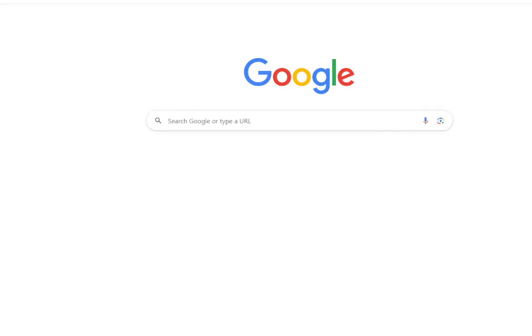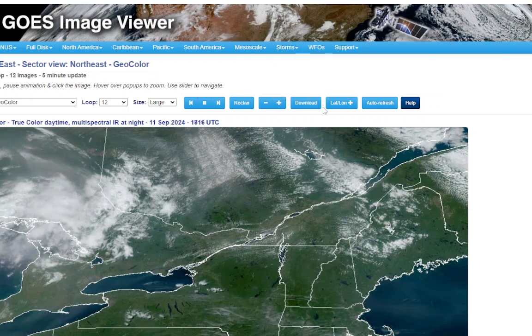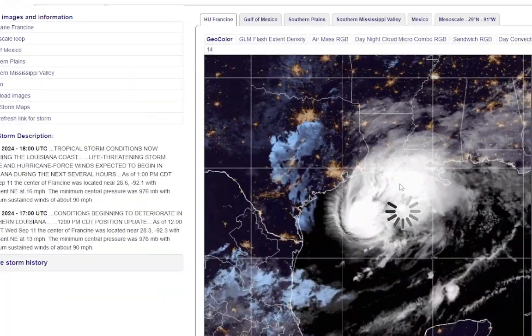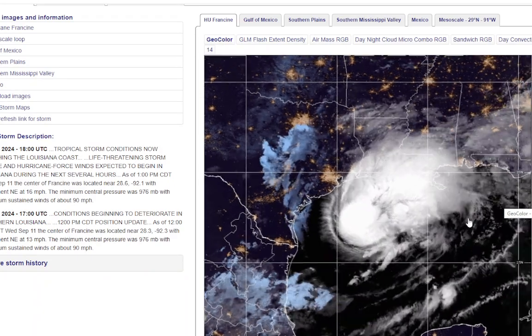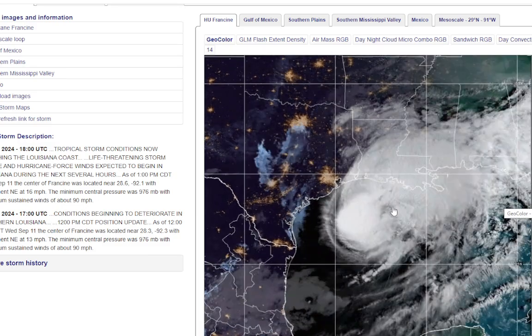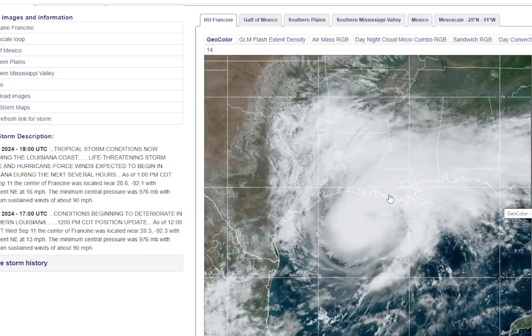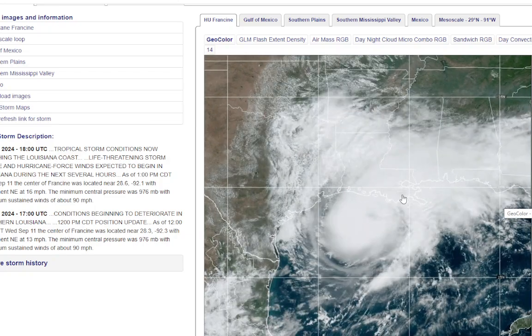So we're going to look at some satellite imagery here for Francine. Get right to that, because that's a really big indicator of a strengthening storm. This is not the enhanced, but you can see it's getting close to making landfall in a matter of probably 5 to 6 hours in Louisiana.